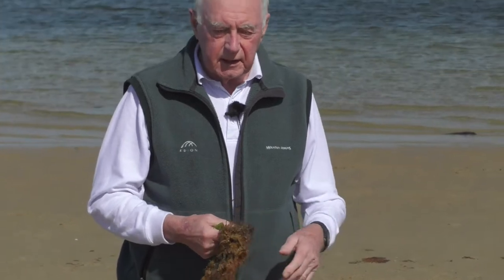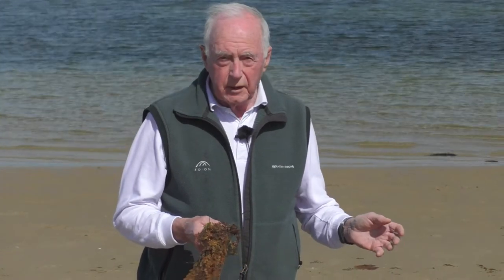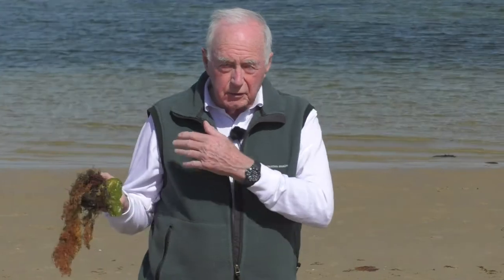And one of the nice things you can tell is with the seagrass, that when the whether swans are around or not, you don't even have to turn around and have a look.